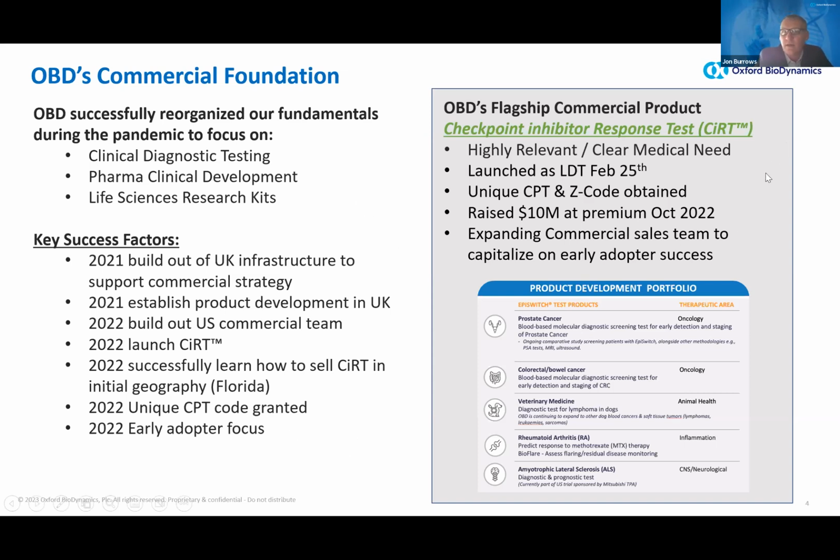So in more detail then, we have a flagship product. It's the checkpoint inhibitor response test, CERT. It's highly relevant. There's a clear medical need. We launched at the end of February, as Matthew said. We have unique CPT and Z codes. We raised during the year the equivalent of around $10 million at a premium so that we can expand our commercial sales team and capitalize on the early adopter success of 22 that I'm going to go through in detail with you.